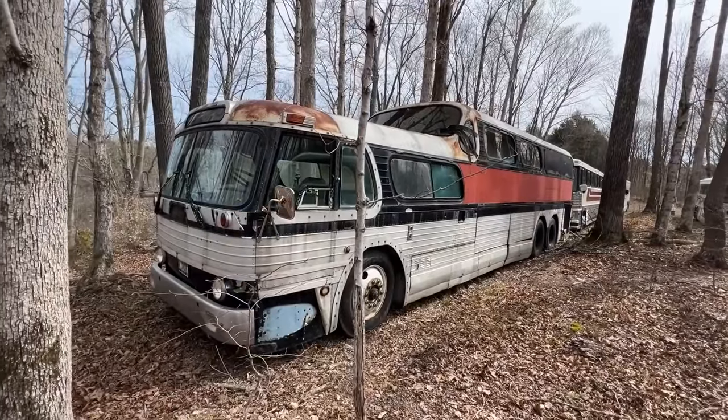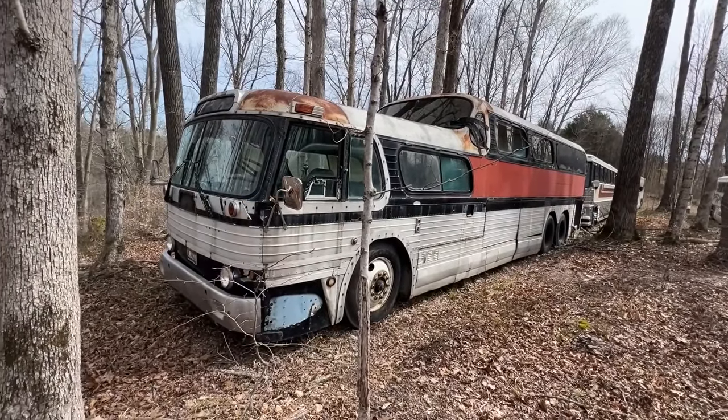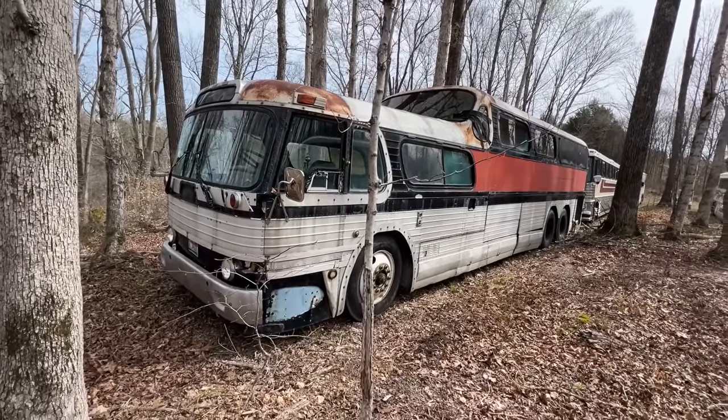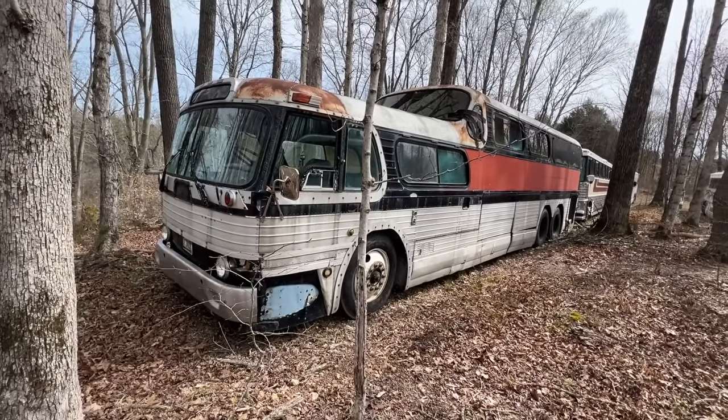Alright, so that's the Scenicruiser that the automatic transmission is going to go in. The manual in here is so crazy. It's a reverse shift pattern because it's a truck transmission that's flipped around backwards. It doesn't shift very well. The linkages are really bad. Very poor installation on it.